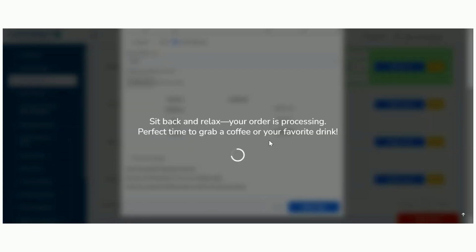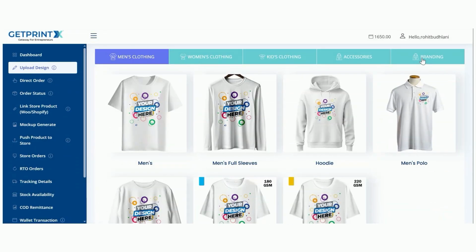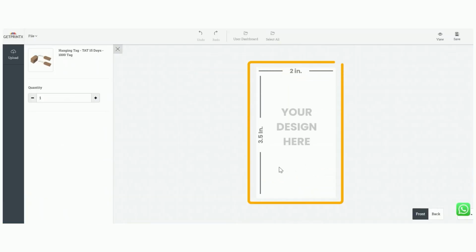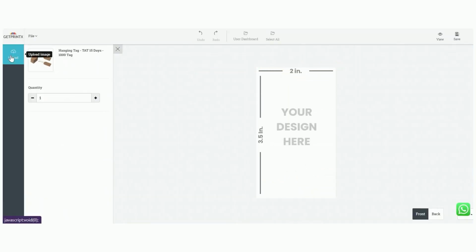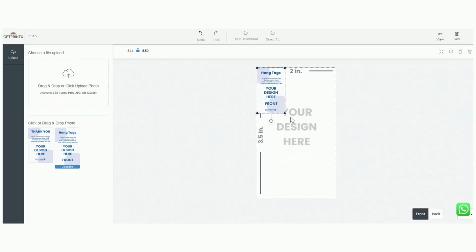After clicking on order now, your thank you card order would be placed and it would be added to your branding section. You can also opt in for hang tags which go to your product collar. Just go to the branding, click on hang tag. The hang tag area is 2 inch by 3.5 inch. We will just click on upload and we will just select our hang tag design. We will place the design here.